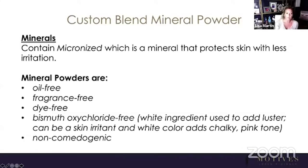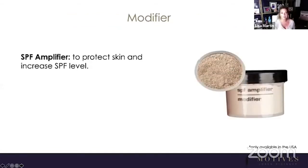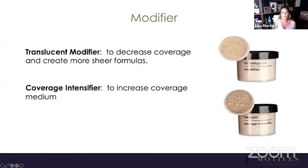It is hypoallergenic, non-comedogenic, again, fragrance-free, dye-free, talc-free, paraben-free, all of these things. Color is from the earth, talked about that. So it's going to promote healthy looking skin. Again, quick introduction to the product line because we want to talk about some profitability too, which can really change your life. SPF amplifier. So again, you can make a powder as a foundation and just wear powder, especially in the summertime. A lot of people like that. Or you could make it as a setting powder for your liquid as well.